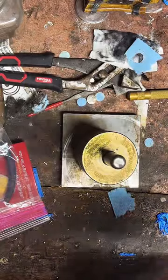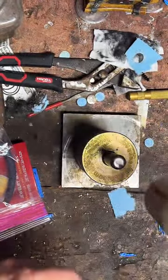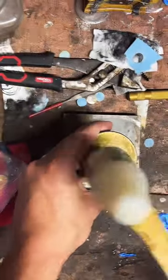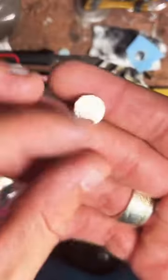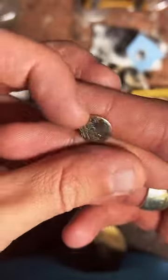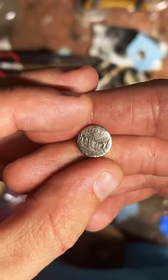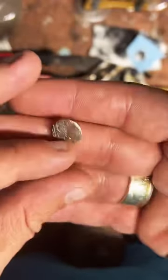Get my handy hammer here, and we'll just tap that right on through. All right. Beautiful. Nice and easy. There is our center punch. I really like this one. You got a nice duck on there. You got a diamond right in the middle. It's a good looking center punch. It's really cool.